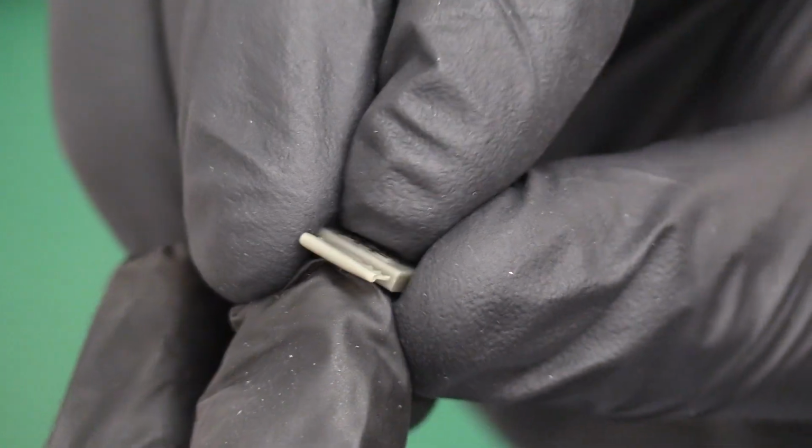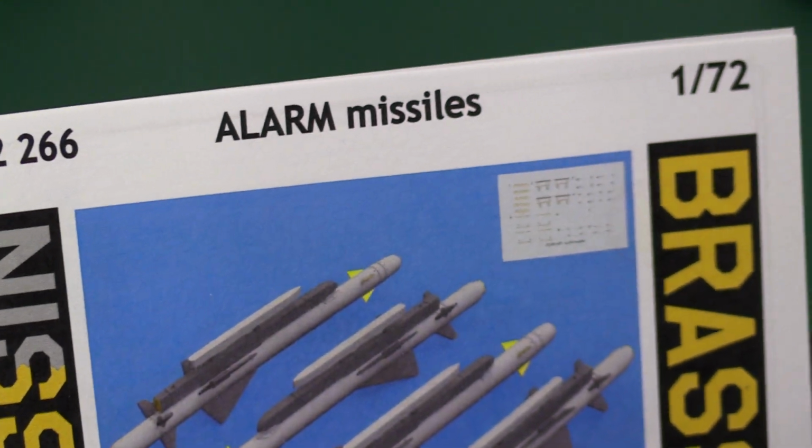It's very good. And then there's just this little tiny piece, which is just like a duct intake. Very, very nice. Okay, so that's the TL pod. That just leaves us with the alarm missiles. These are the anti-radar system.